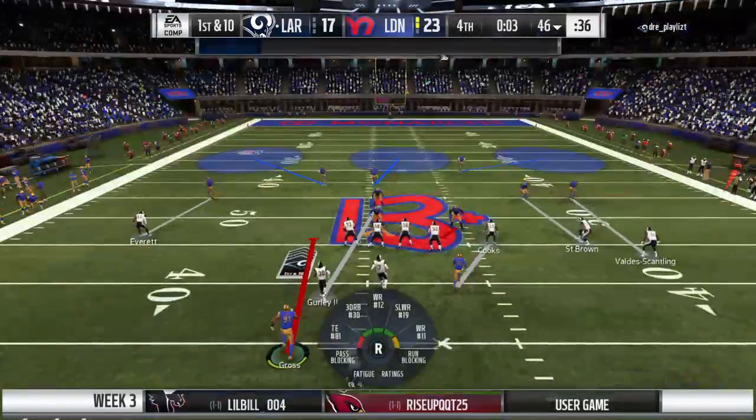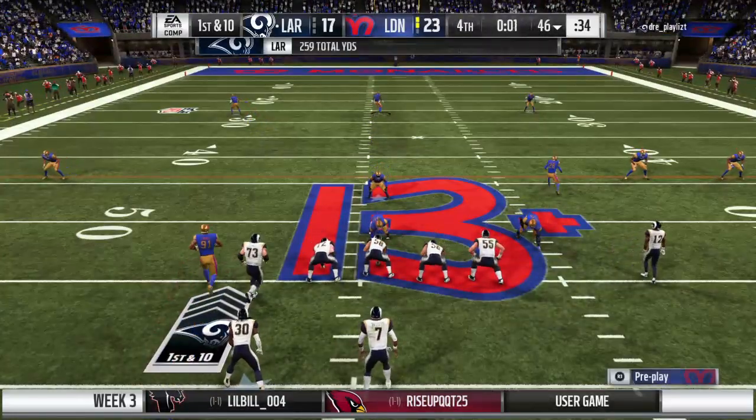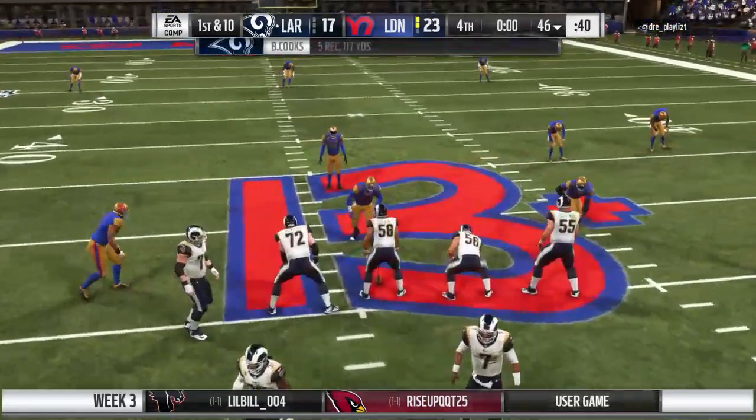And a nice gain of 21 yards. And I think that's going to do it. They can't get another play off.